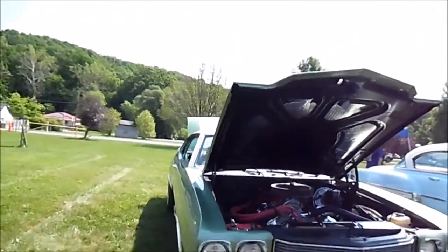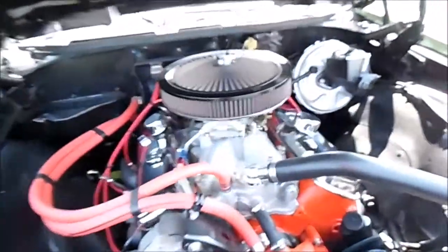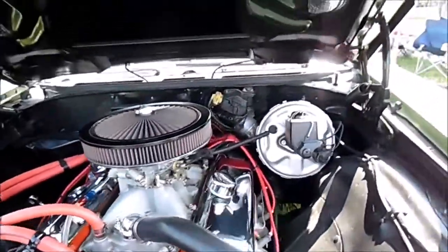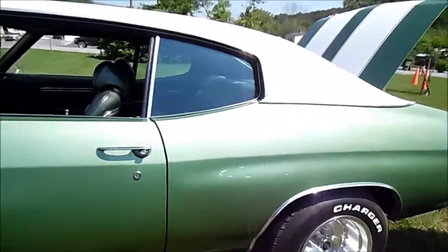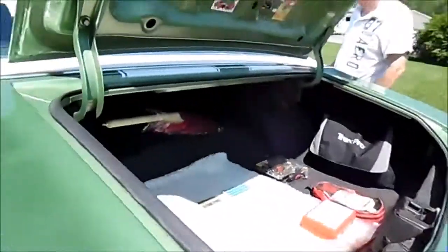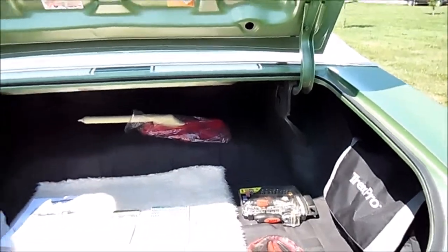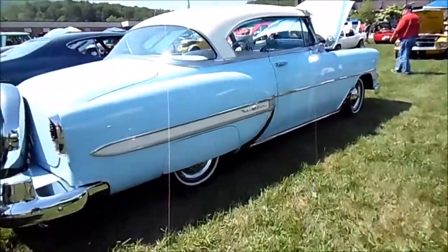Oh, it's a 70. And that's a beauty. Wow. Got just the right amount of rubber on it too. Brand new metal. My goodness, that's beautiful. Look at that chrome. Oh yeah, those are brand new metal.